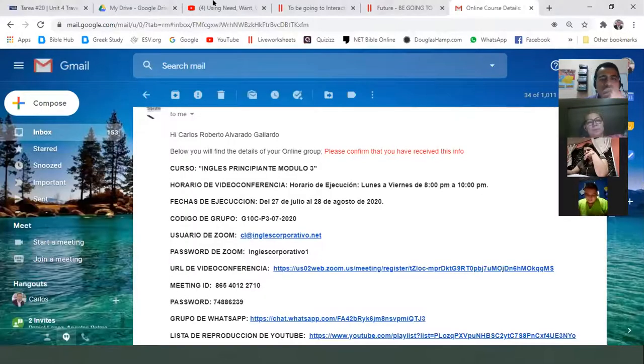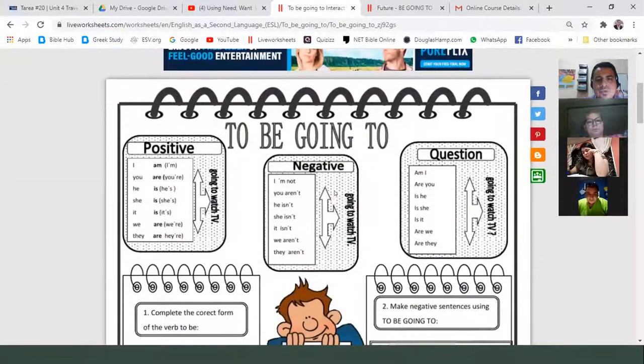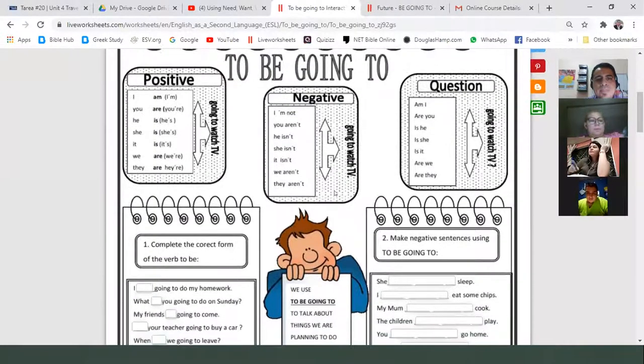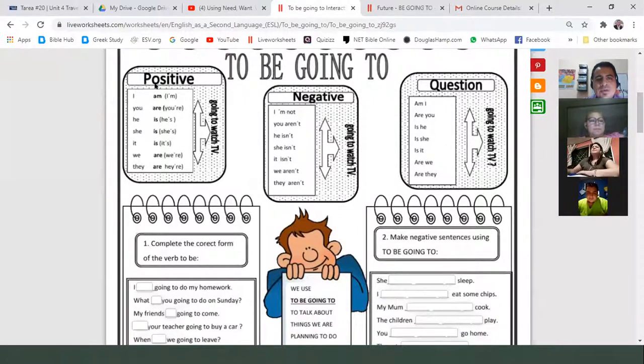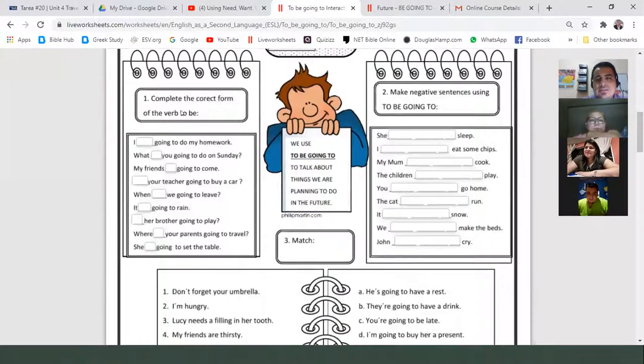Okay. Let's do the worksheet first. The first worksheet that you're going to do is this one. ¿Pueden ver esta? Yes, okay. Aquí hay un repaso, positive, negative, and questions. Un repaso ahí de referencia. So, exercise. Minor, do you have a question?